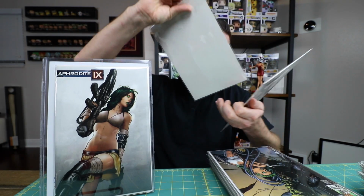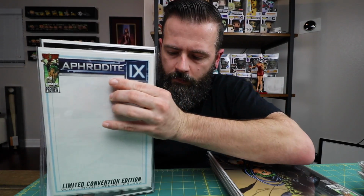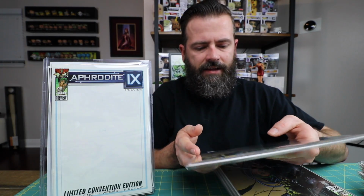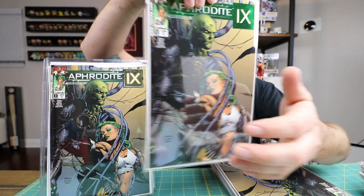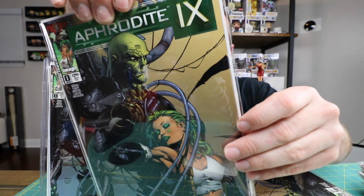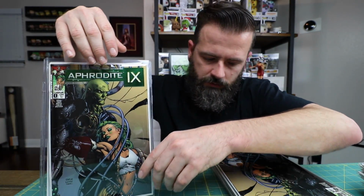Is it? Maybe it's upside down because I got both of the staples on the left hand side. So I might be wrong. Aphrodite IX, this is also the first appearance. Number 0. This is also the first appearance, the green foil cover, which is limited to 999 copies.